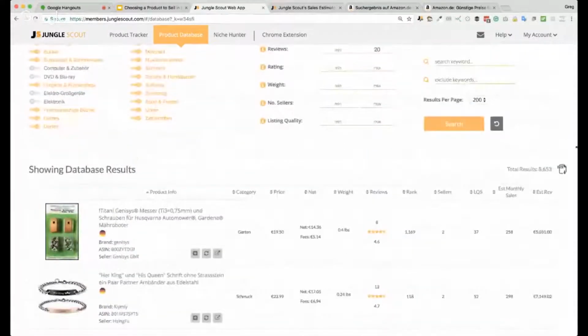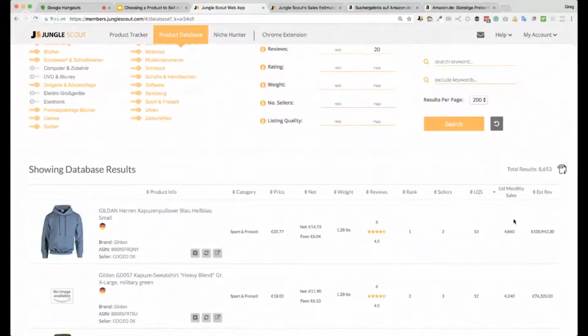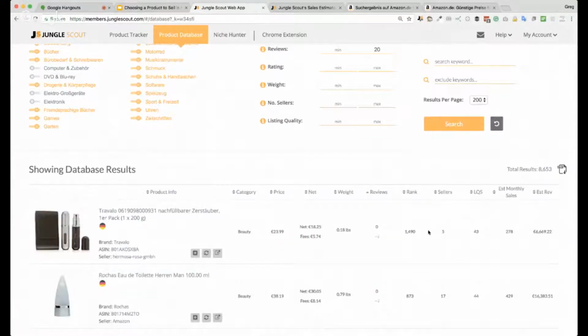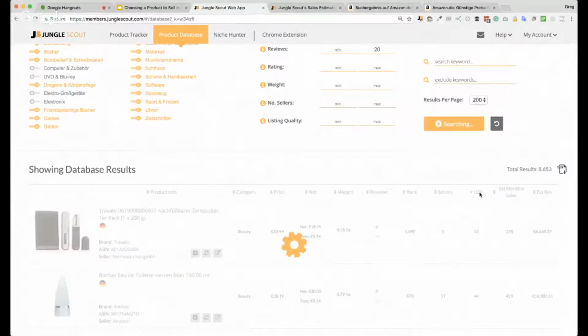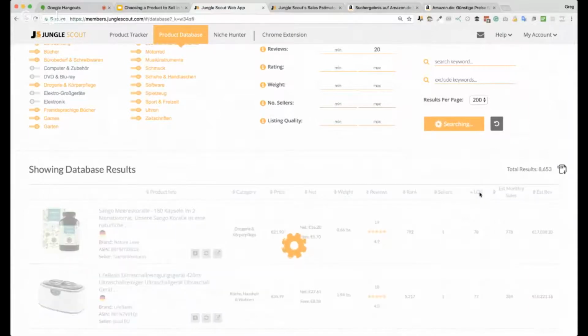But if you want, normally I would sort by things like estimated monthly sales. These would be the ones with the highest sales, selling almost 5,000 units per month. Another thing you could sort by is the number of reviews. You could look at the ones with the least amount of reviews first. You could also sort by listing quality. LQS is the listing quality score, so the lower the LQS, the poorer the listing is.